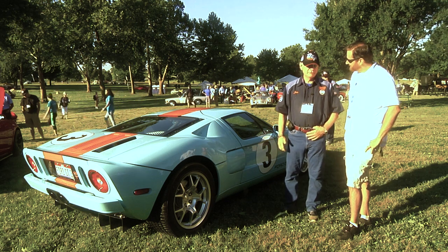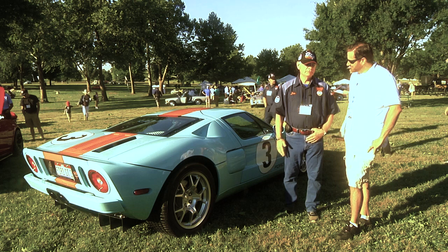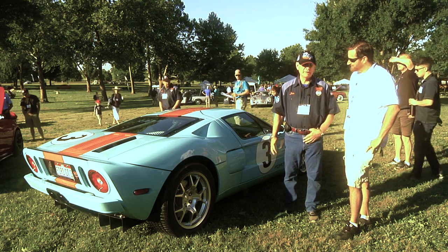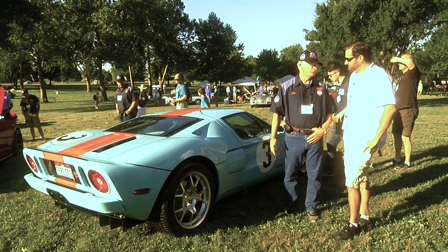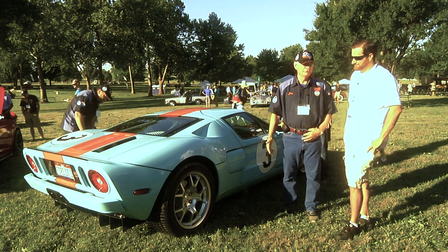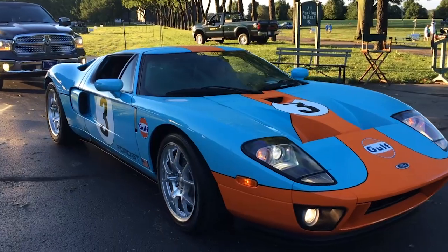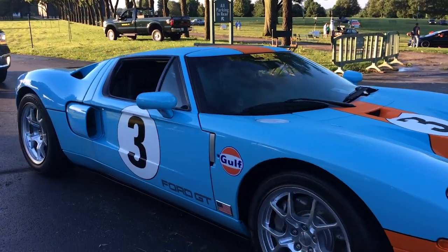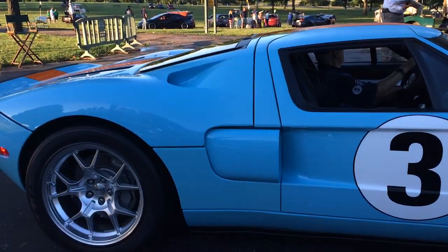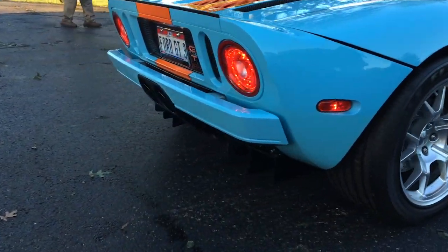Well, it's a 2006 model. Ford only ran the GT model for 2 years, in '05 and '06. They made a total of 4,000 in those 2 years, and then destroyed the tooling, so there won't be any more of those. The GT Heritage was a special model that they made, 343 of these. It's got the Heritage paint scheme to commemorate Ford's victories in 1968 and 1969 at Le Mans.